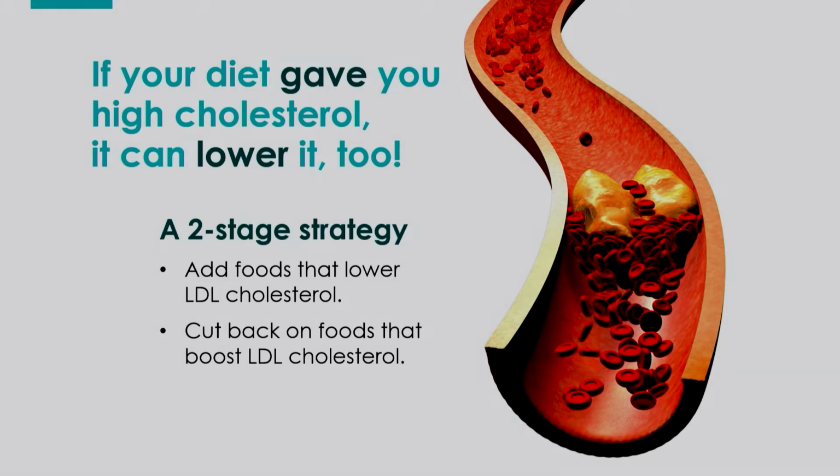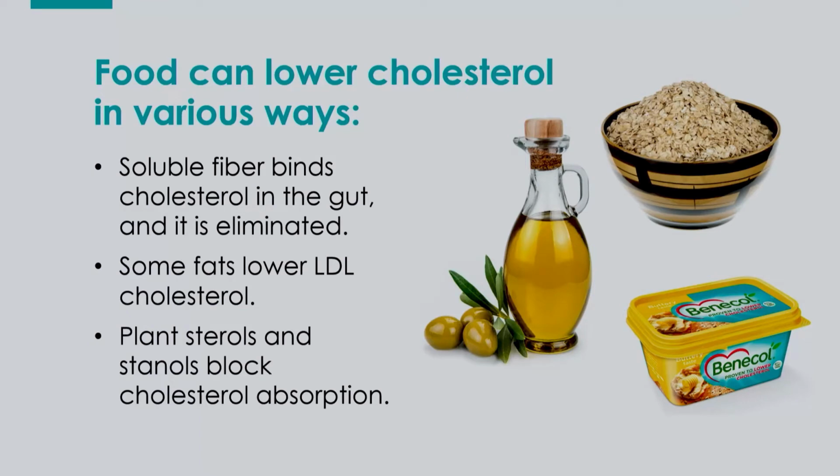So the two-step strategy is to add foods that lower your LDL cholesterol, which is the one that plants the plaque in the arteries, or to cut back on foods that actually boost the LDL cholesterol. And so there are three ways that we go about doing this.